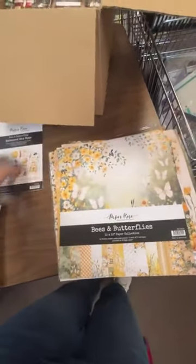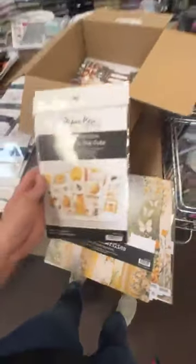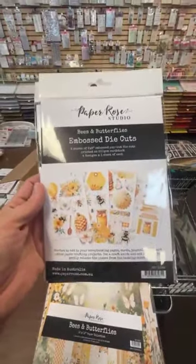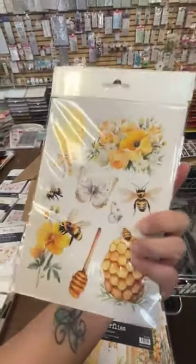And what did I get to go with Bees and Butterflies this time? Well, I got the embossed die cuts. We've had these before.